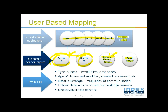So once you narrow it down to those locations, you can profile the data. Beyond email, you can say, what type of data do these users have? Email, files, databases, and such. What's the age of the data? When was it last modified or accessed? What kind of email exchange went between these different users? Show me hidden data, again, the PSTs on remote desktops. Show me shared and duplicate content. So you can iterate through these different reports, analyze it, and really determine the content that exists, the risk, the liability.